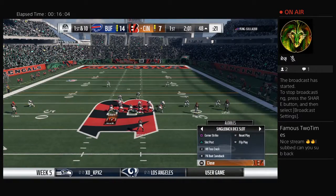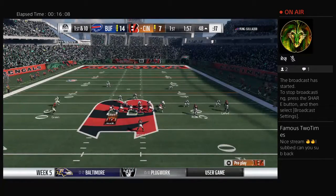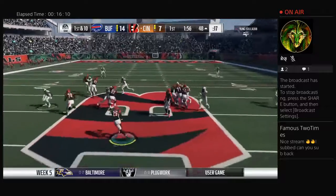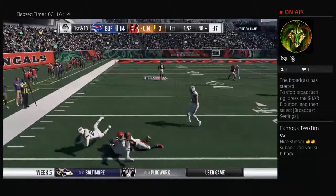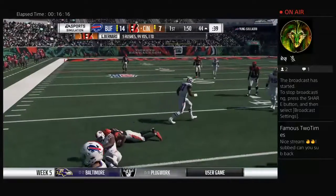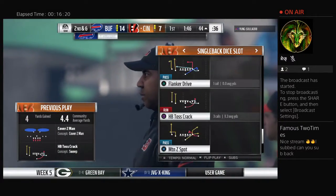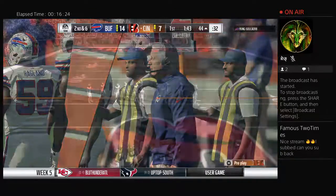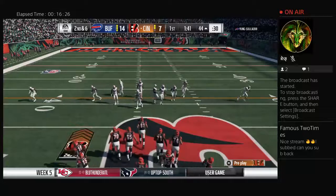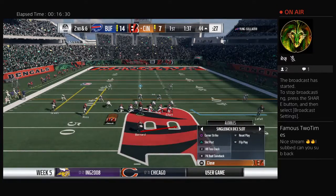Possible run anticipation here as the D-line sandwiches together. On the toss, Bernard. And able to push his way forward here for a good little gain. It's a pickup of 4, and it'll bring up second down. Tough running there. That's a hard-earned 4 yards. Yeah, those are the unsung kind of runs. They don't fill up the stat sheet, but they do set you up in good position on second down.